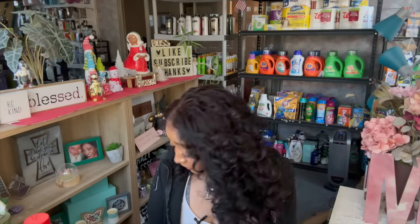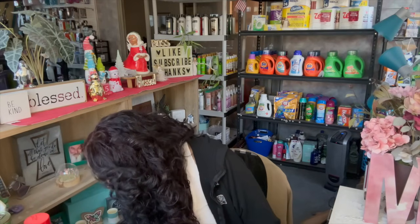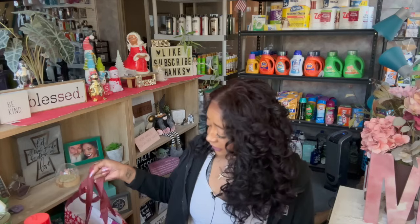Okay, I do have another bag back there. I'm going to grab that and then we will continue. Okay, guys, so we have our last bag here. First thing I want to show you is, look at how pretty.